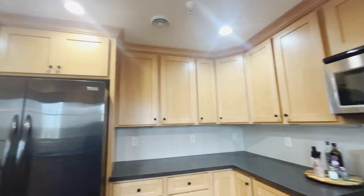Another great space in this facility is the game room. The game room is also a place, of course, you can play board games, crafts, or just hanging out as a group or a family. So another great part of this property. Let's keep going.